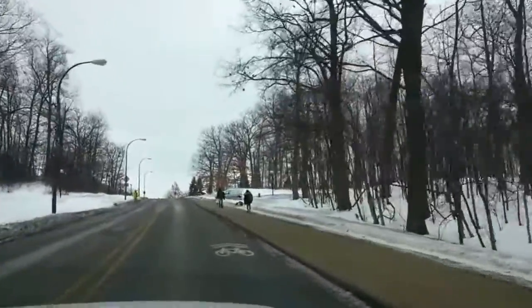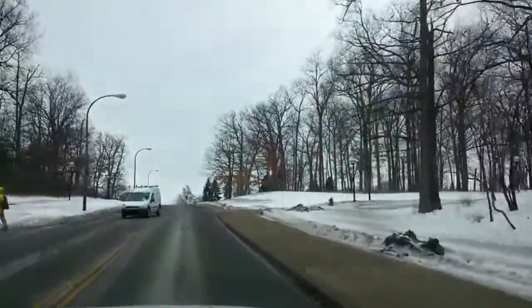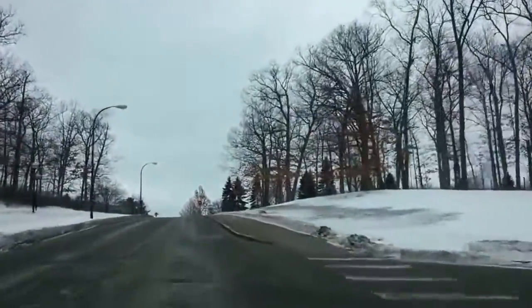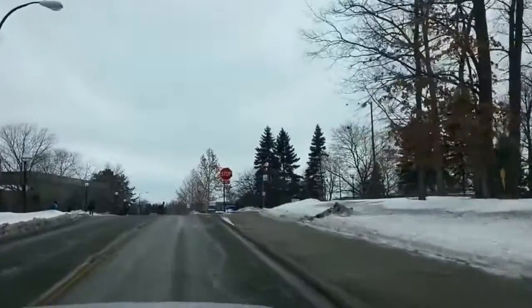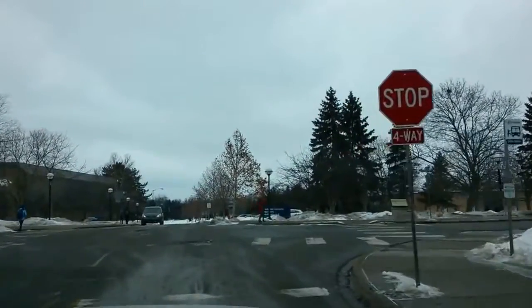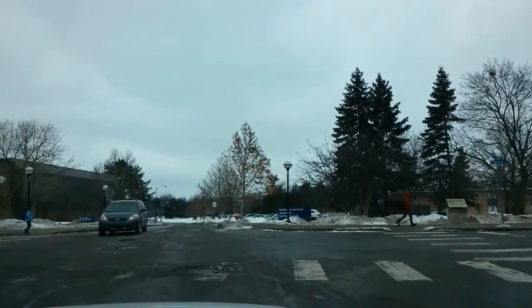Continuing on Murphin, we ask that you use extreme caution and patience. This is a high residential area for the university. Exercise care and caution. You have the Northwood Apartments coming up on the right side. The North Campus Rec building to the left.